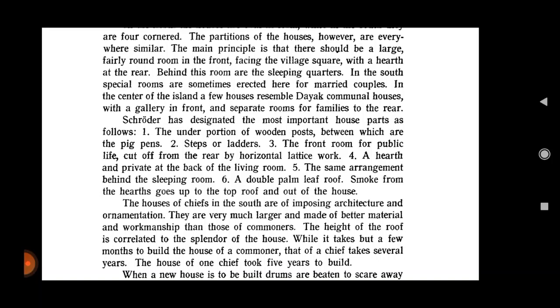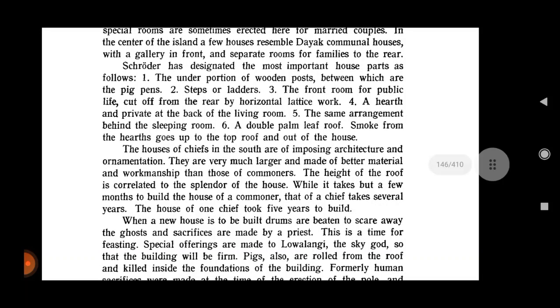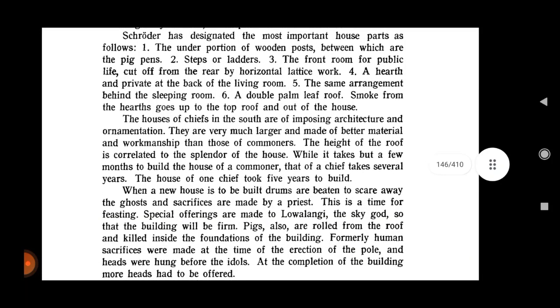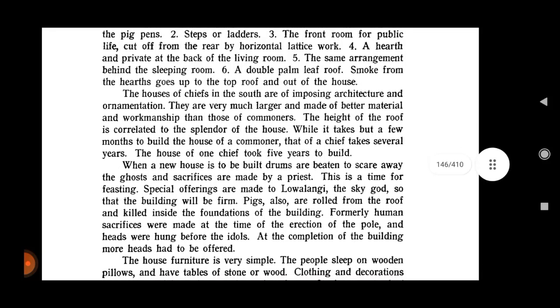4. A hut and private room at the back of the living room. 5. The same arrangement behind the sleeping room. 6. A double palm leaf room. Smoke from the house goes up to the top of the roof and out of the house.